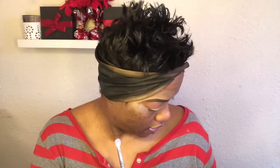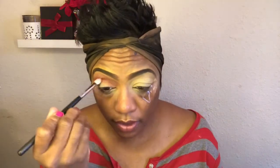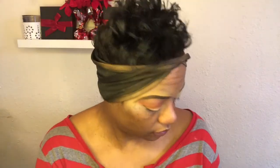Okay. Next, I'm gonna pick up the shade Zulu, which is more of a brownie. Let's just see if we can get, I just want to deepen this just a little bit, or a little bit of definition right here straight into the crease. And this is the Morphe M433. Yep, I like that.